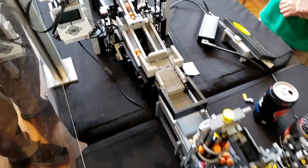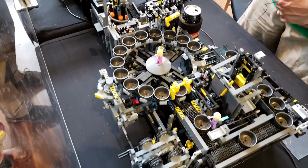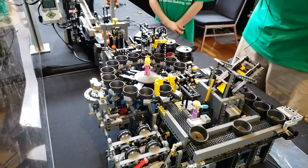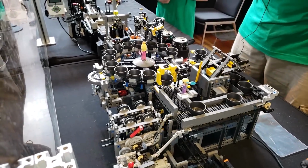Next up is the version 3 of the ball factory. So this one is now no longer needing to be built on a base plate. A lot more structuring and strengthening on it, and this one, I believe, seems to be running well this weekend.